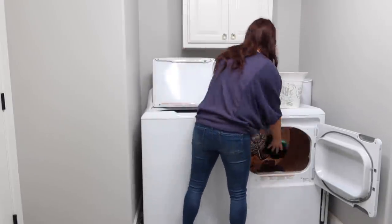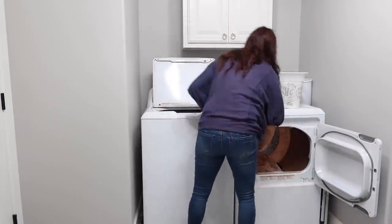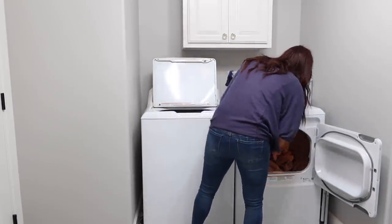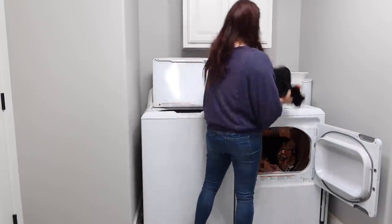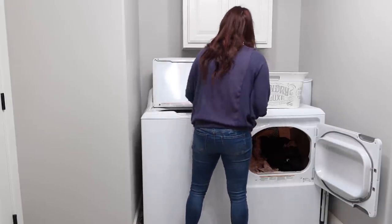Now I'm just switching over the load of laundry that I had started that morning. I like to do one load a day. Now, it can't happen every single day. Sometimes we get busy or we're not at home. But if I can just do one load of laundry most days, it keeps it simple. There's no mountain of laundry. It is so nice. It's been nice to get back to that.